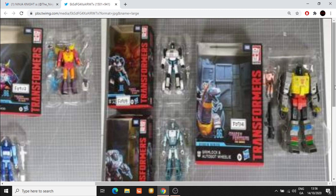Last but very much not least comes Grimlock, and this is an Autobot that I'm very excited for. This looks like he's taking part in the attack on the planet of Quintessa, and I'm very excited by this. Why is that relevant? Well, he also comes with his little buddy, everyone's favourite character, just kidding, Wheelie.